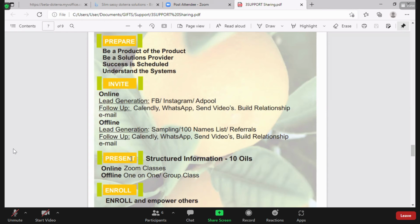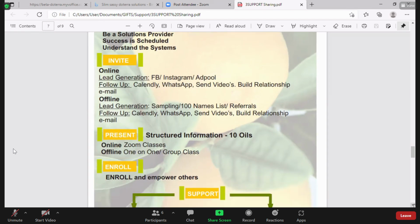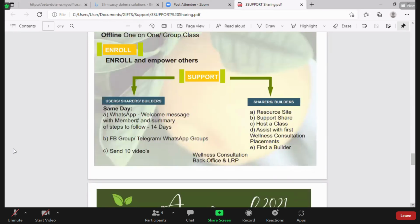And then you present structured information about the 10 basic oils. If you do more, you're going to lose people, because people don't have the capacity to understand this overwhelming new information. Stick to structured information. We have the online classes, offline classes, and then you enroll. After enrolling, this is the most important thing of this presentation, is getting this duplicatable to your downline, because that is the key to your residual income.